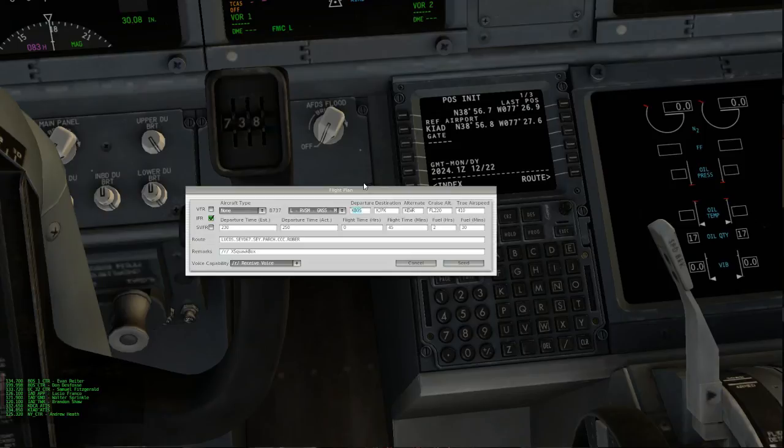Dulles Ground, Chesapeake 2011, holding short Juliet on Juliet 2, ready for taxi. Chesapeake 2011, taxi to South Romeo Ranch for delay departure via Juliet Alpha Zulu. Juliet Alpha Zulu, Chesapeake.